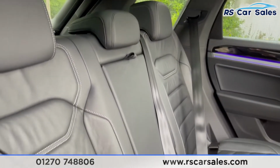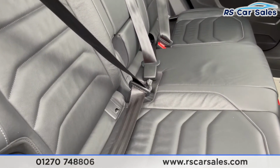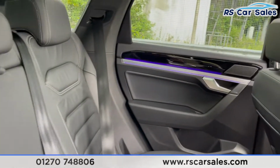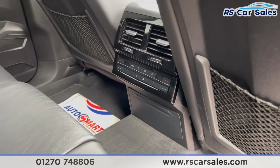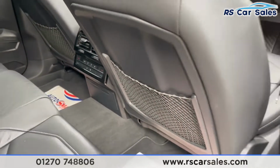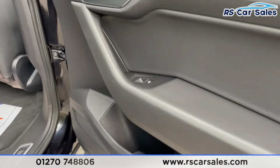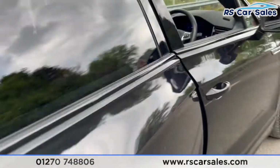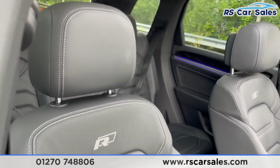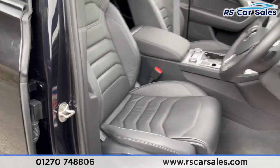As you can see, we do have the full leather seats throughout this vehicle with your ISOFIX points, pull down armrest. You can see the ambient lighting just over there. You have your climate control in the centre with your storage nets on the behind the driver and passenger seat. You have your electric windows just there, and again your ambient lighting just there.